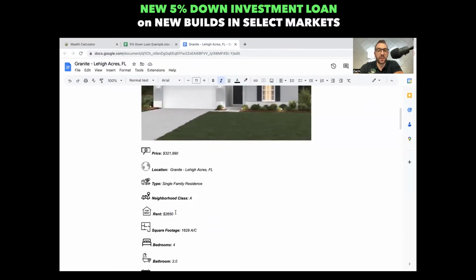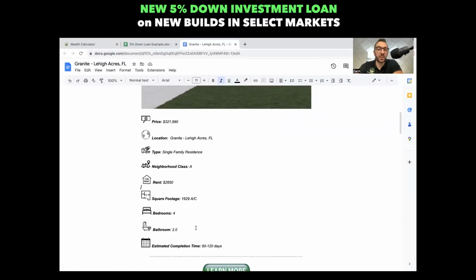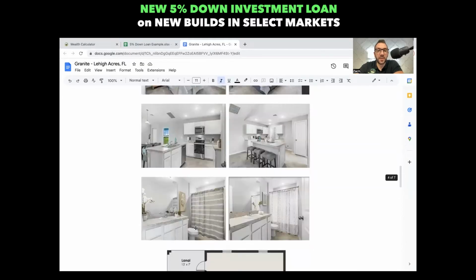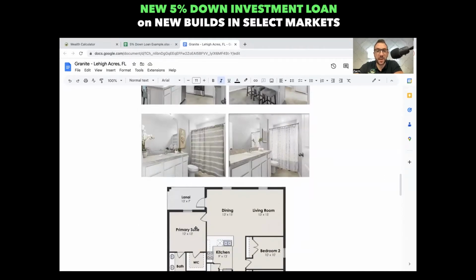I know that some of these have come in closer to $28.50 for the 4-bedroom. We always want to be conservative on our numbers. Here's some interior photos for those of you who haven't seen these models. It's a beautiful, brand new built house in Southwest Florida.